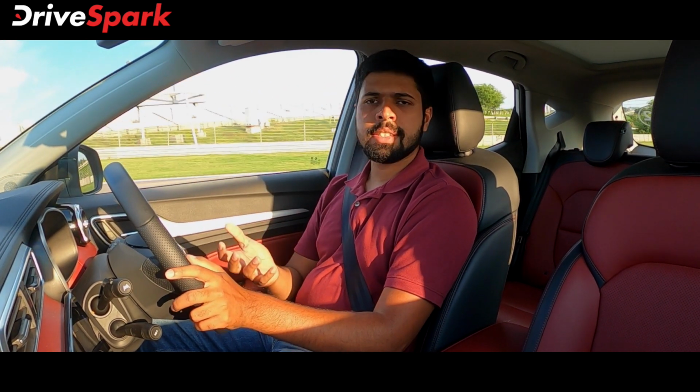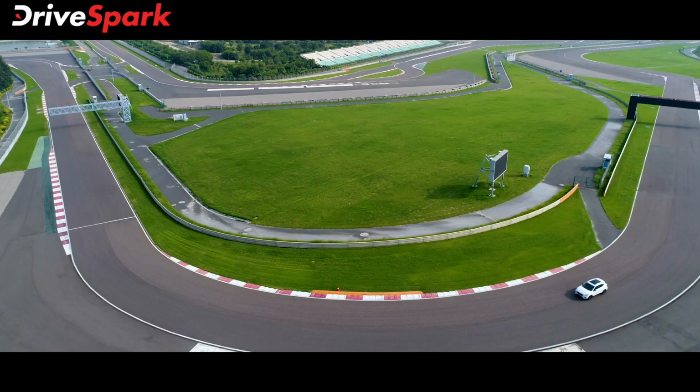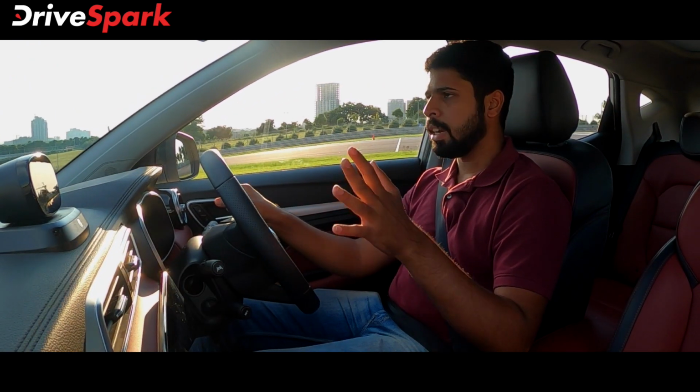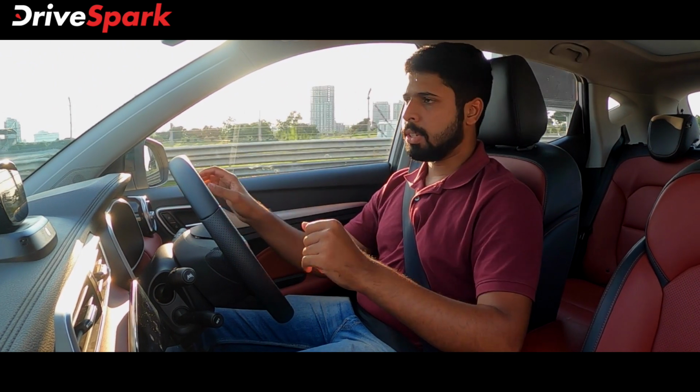Of course, these are all features that have come into this segment for the first time and that makes it quite a novelty. In fact, really great features, really great attempt from MG. MG has always been very innovative when it comes to the features and the Astor shows just why. Now let's talk about the driving experience.